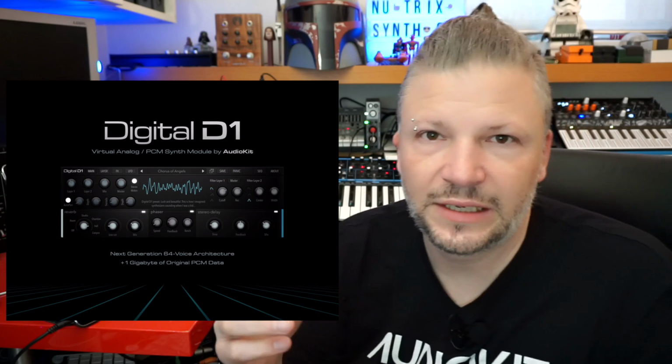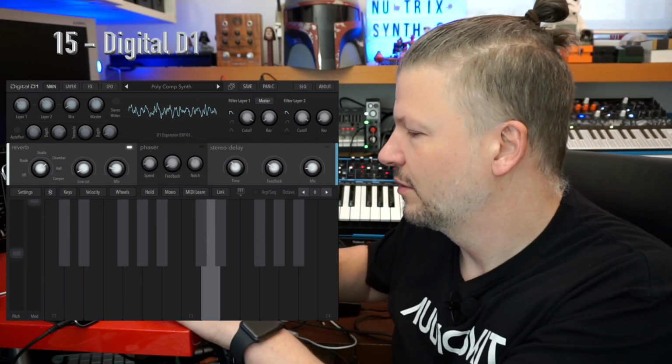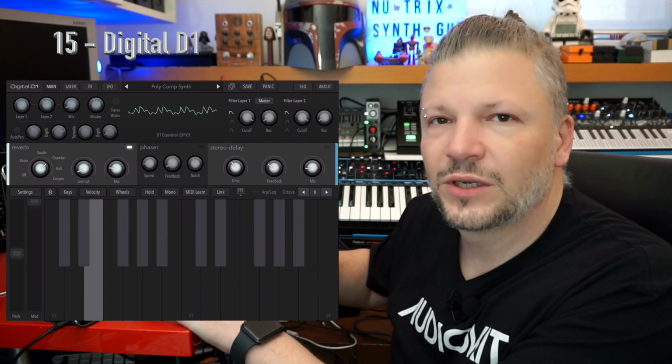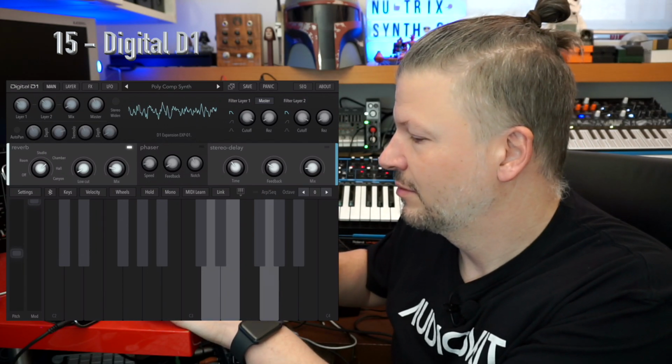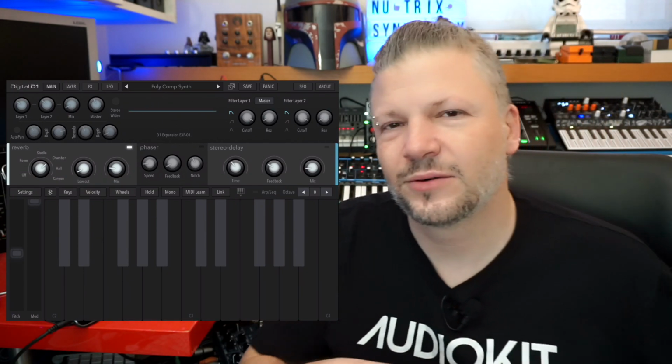Of course, there's the Synth One, which is good, but Digital D One does what the Synth One does, plus this kind of D50 type of sound.